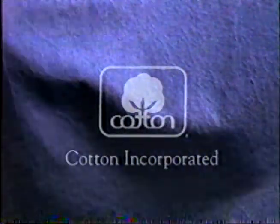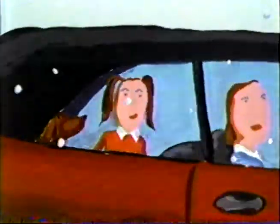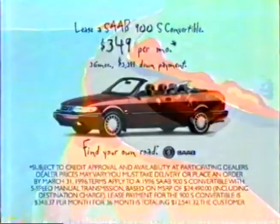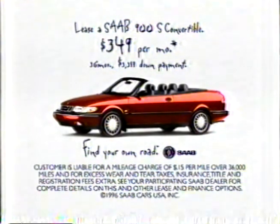This is cotton. You could play in the rain. You could frolic in the snow. And when the sun shines, you could peel off the rest of your inhibitions. The Saab 900 convertible. Lease a 96 Saab 900S convertible for $349 a month.